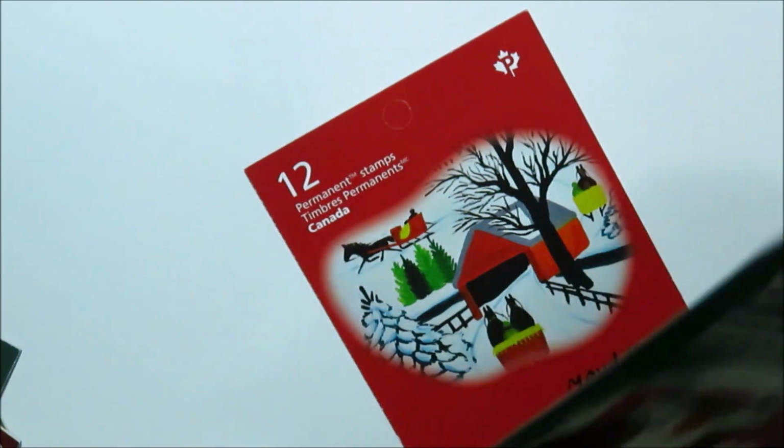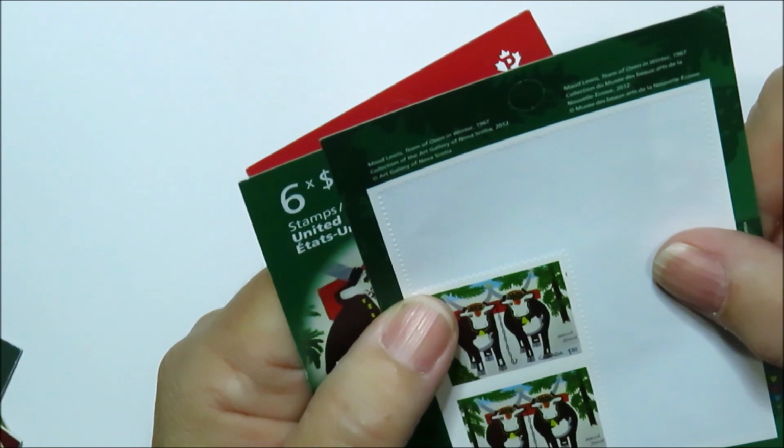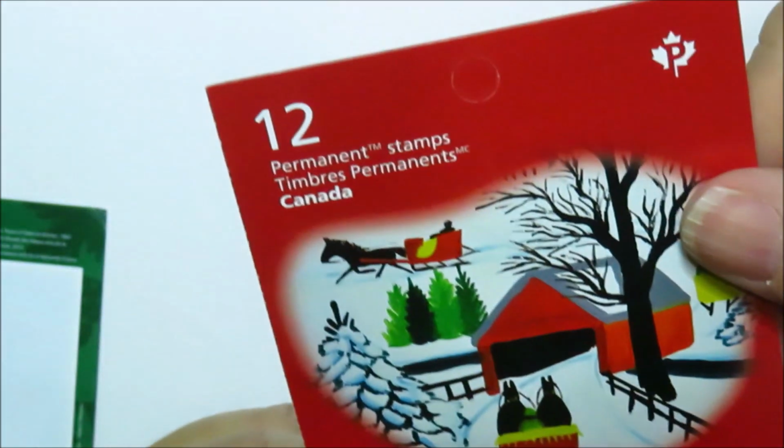And these are by the artist Maud Lewis. Collection of the Art Gallery of Nova Scotia. And then this was from her too, and I bought this last year. And these are also for Canada. And these, look how pretty they are. Yeah, she's one of Canada's most beloved folk artists.